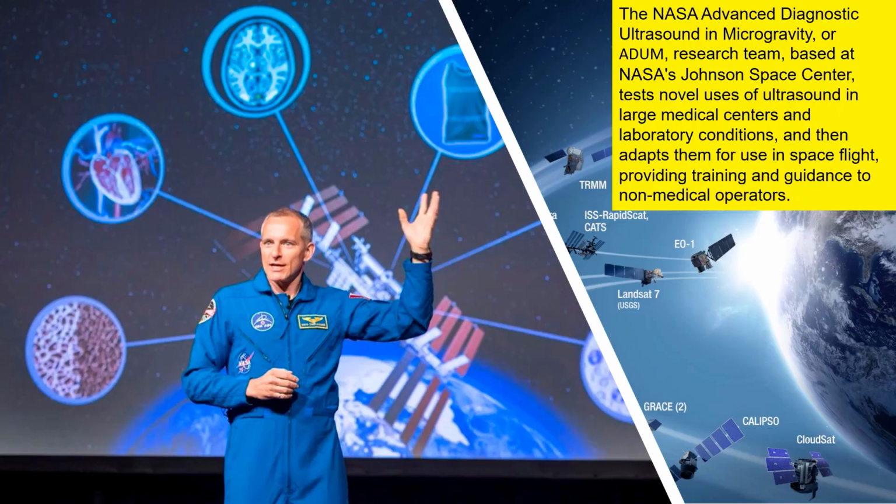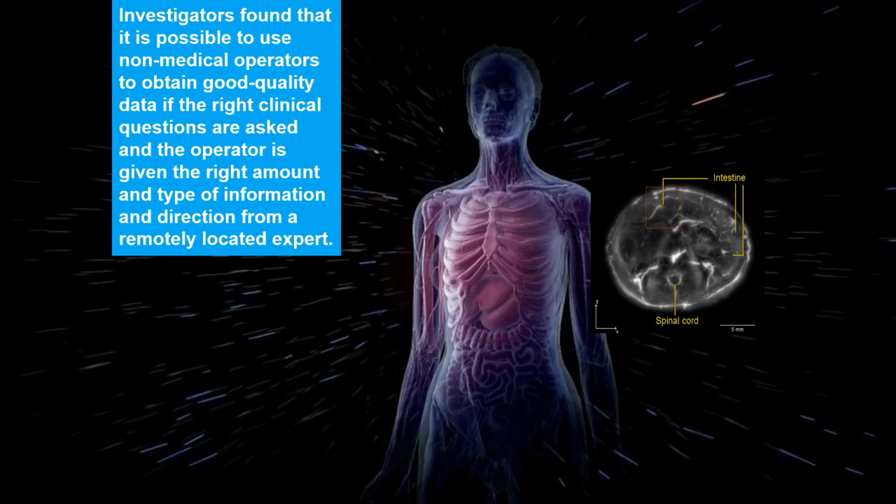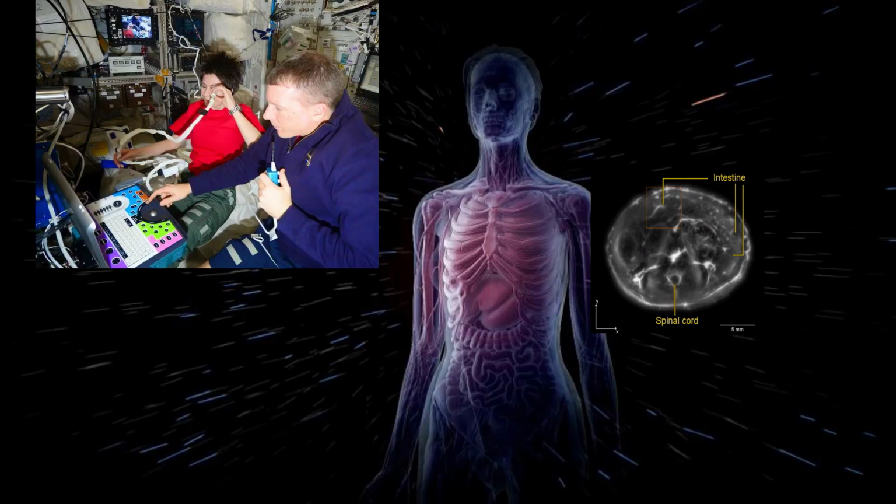The NASA Advanced Diagnostic Ultrasound and Microgravity, or ADUM, research team, based at the Johnson Space Center, tests novel uses of ultrasound in large medical facilities and laboratory conditions, and then adjusts them for use in spaceflight. Investigators found that it is possible to use non-medical operators to obtain good quality data if the right clinical questions are asked and the operator is given the right amount and type of information and direction from a remotely located expert.